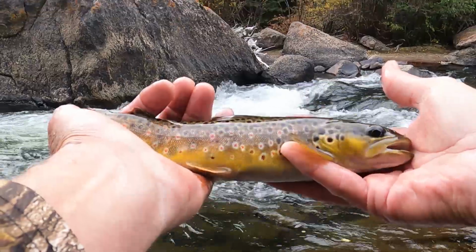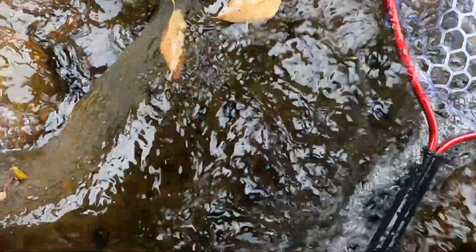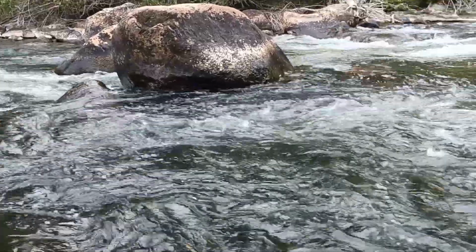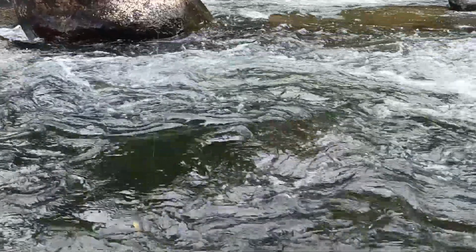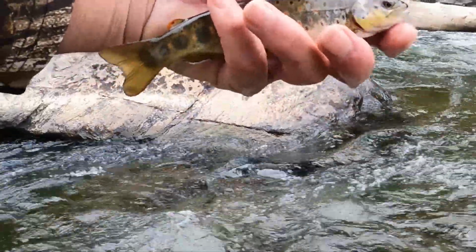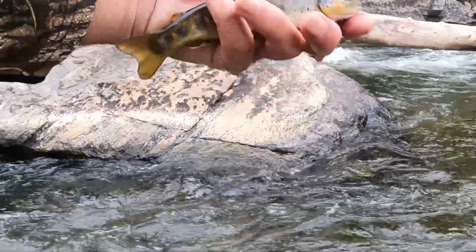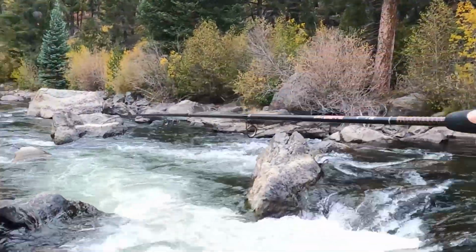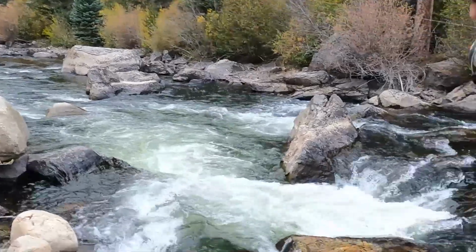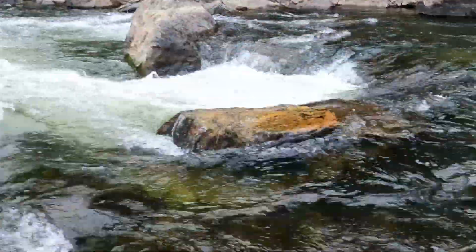And another nice little brown. Put him back in the water here and let him get bigger. And another Taylor River monster. Another big trailer park brown. Put him back in the water and let him get bigger. And back in the water he goes.